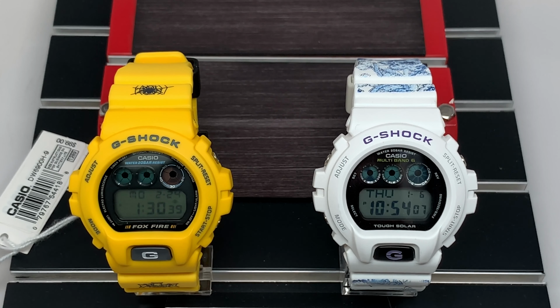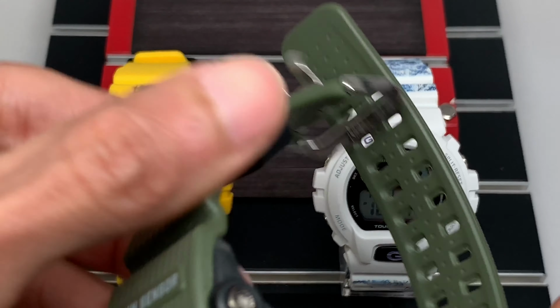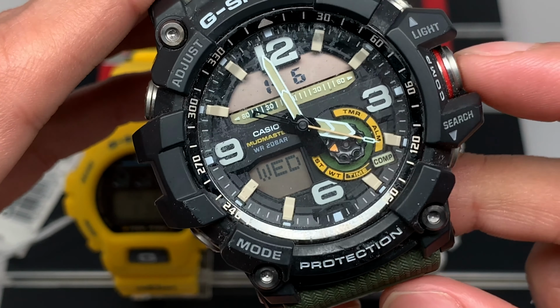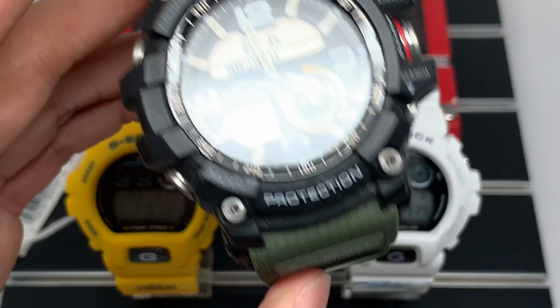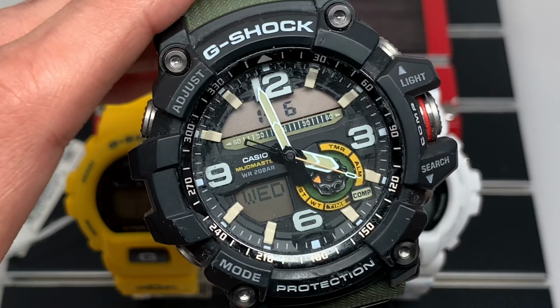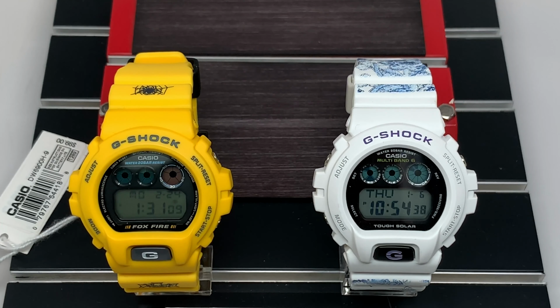So with that being said, most watches with more features will most likely only be solar powered. Now there is one example, the GGB100, that has a lot of sensors but is not solar powered. A lot of people do complain that the watch runs out of battery too fast. Another example is the GG1000 Mudmaster, which also has twin sensors, compass, and thermometer. But once again, people complain that this watch dies really fast. This watch has two batteries in there to alleviate that problem, but it still runs out of battery pretty fast, and I believe that is attributed to not being solar powered.